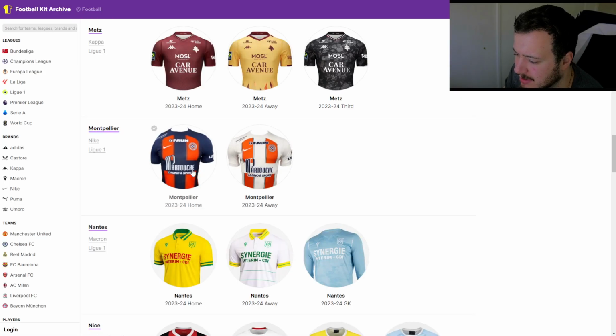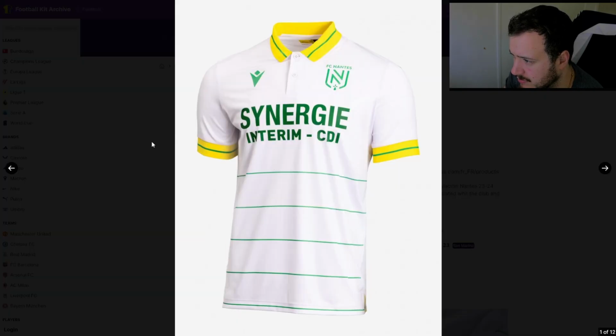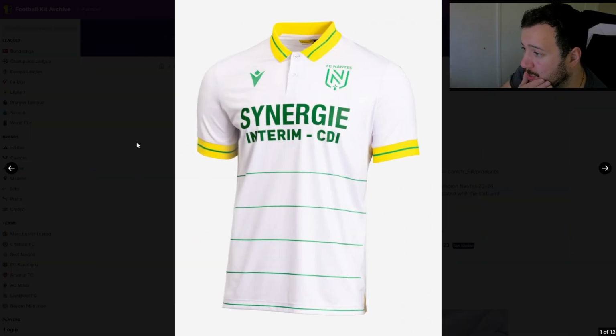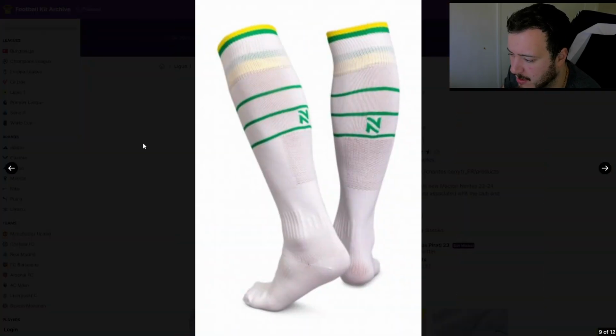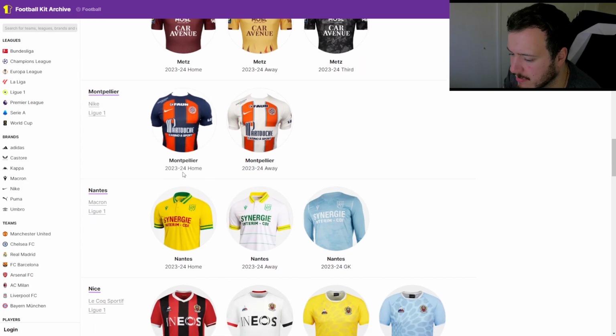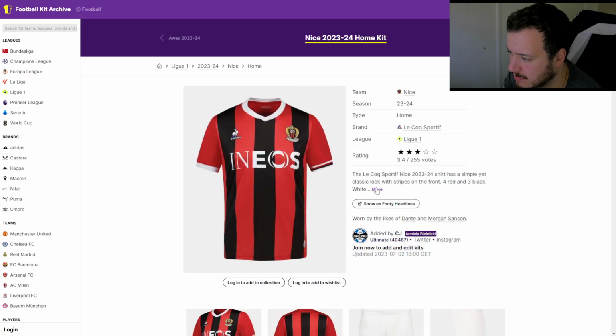Let's look at the away. I actually like this a bit more than the home. They had the same collar, they had the same cuffs, but then the white, which is some very simple green horizontal stripes through it. I'm gonna give that a B minus. Nice.